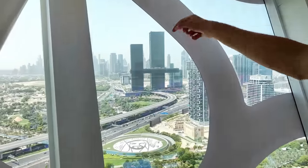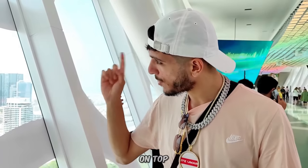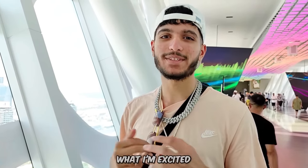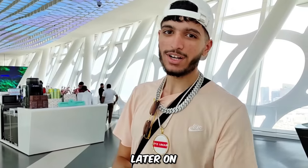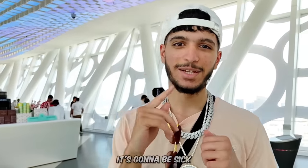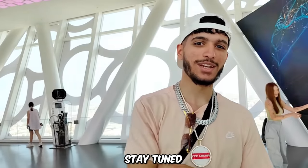Down there. Yeah. Soon, I'm gonna be going on top of the tallest building in the world, and that is what I'm excited about the most. Later on, like I said, I'm gonna go on top of Burj Khalifa, and it's gonna be sick, and I'm excited for it. So stay tuned.